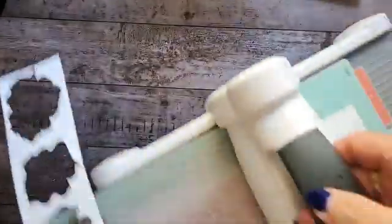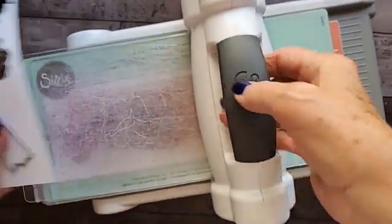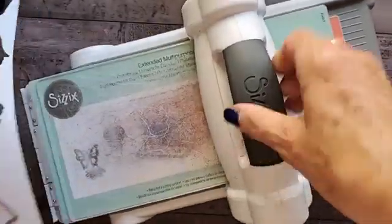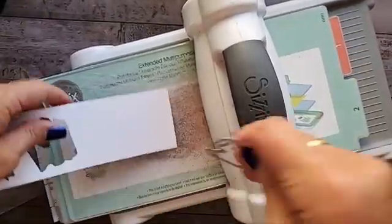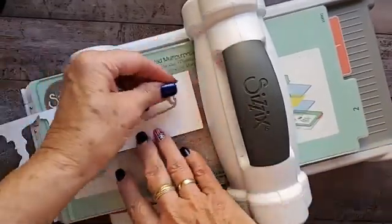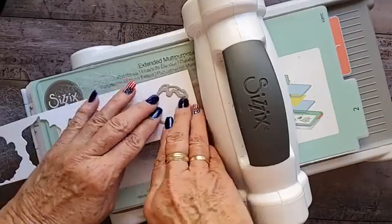Now, one of the things that you may or may not know is that Stampin' Up! has come out with a new die machine, but I don't think it comes out until September. Yes, my plates are well used. Now, all you do to die cut, I think this is the smallest piece, you just put that in your machine.